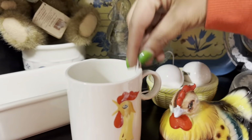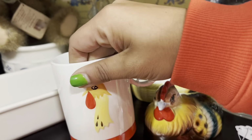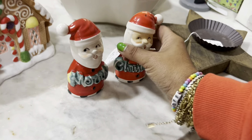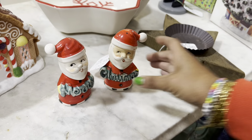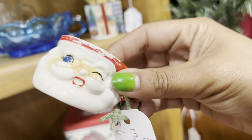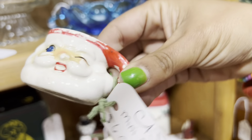Random Holt Howard rooster mug, $5. It's got a little chip on the bottom. Kind of a tough sell, the rooster set. If it didn't have the chip, I'd get it. All right, we got another one of these sets. These are $20. That's a no. Little random Holt Howard winking mug, $6. It's got some paint loss, but it is Holt Howard.